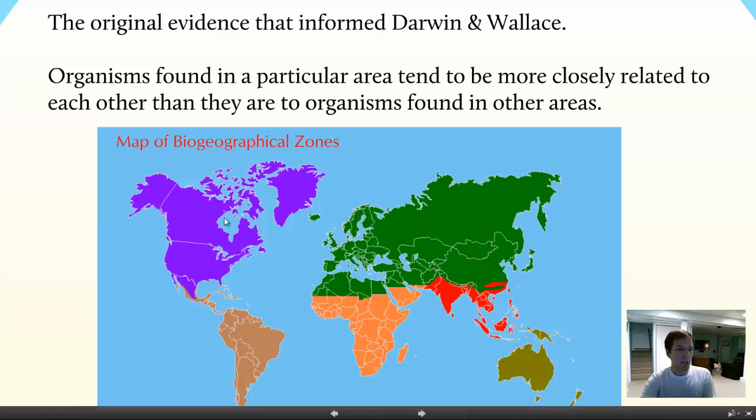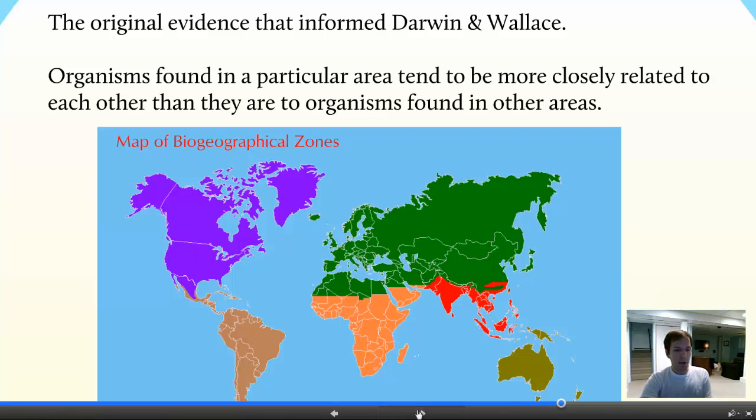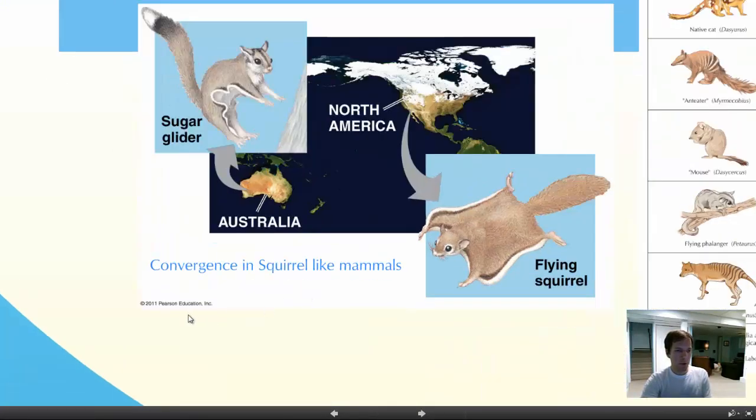And so those species that we find, for example, here in purple in North America, tend to have some similar species down here in Australia. Because they've been separated by geography, those populations have not been able to interbreed and to mix together. However, the environment has pushed them towards having some similarities. So we see the first example here with the sugar glider and the flying squirrel.